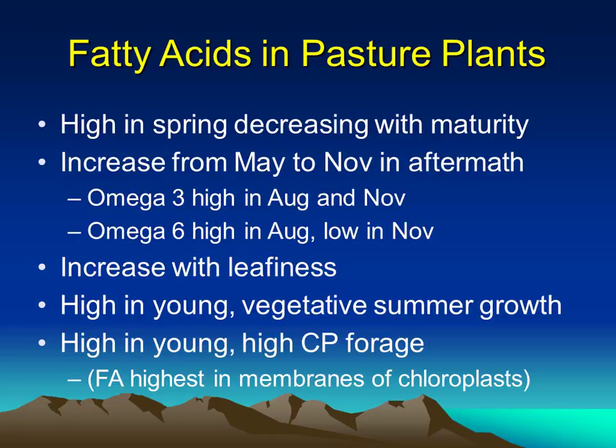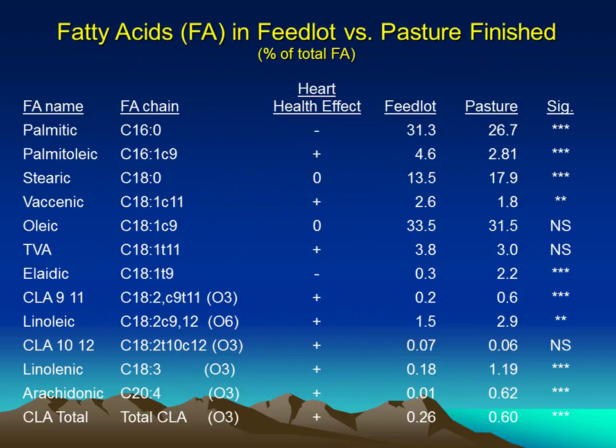So, fatty acids in pasture. They're high in spring, they decrease with maturity, they increase from May to November in the vegetative aftermath growth. The omega-3s are high in August and November. The omega-6 are high in August and low in November. They increase with the leafiness. They're high in the young vegetative growth. And they are high in forages that have good protein content. One reason for that is that the highest concentration of these two fatty acids is actually in the membranes of the chloroplast. So, piece of trivia.